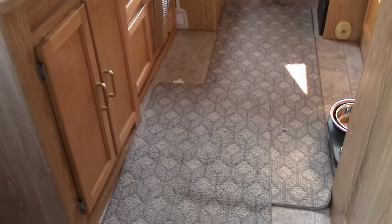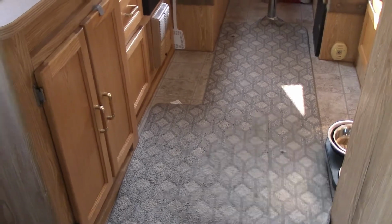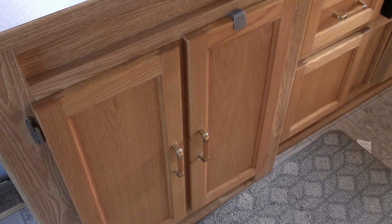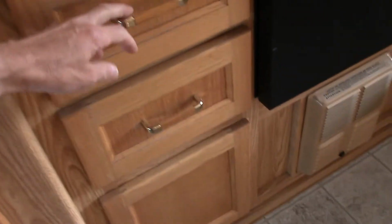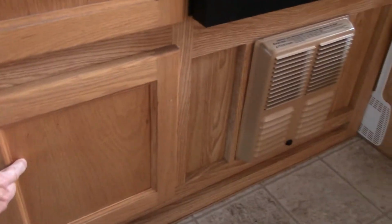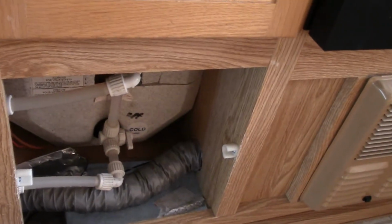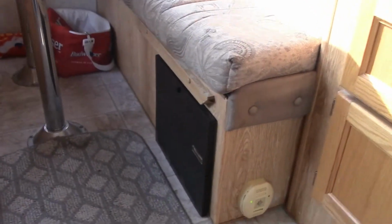Number 4 reason that I love this motorhome is the storage in this thing. For a little small Class C 20-footer, it has so much storage. Now, a lot of people think it can't have too much in a 20-footer, but it does actually. You got storage under here, 2 shelves worth of stuff. Got 2 drawers for forks and knives and all that kind of stuff. That's the water tank under there. Actually, I can even put stuff in there if I wanted to. Get a little bit of space in there. But I got to build a shelf or something if I do. That's the furnace.